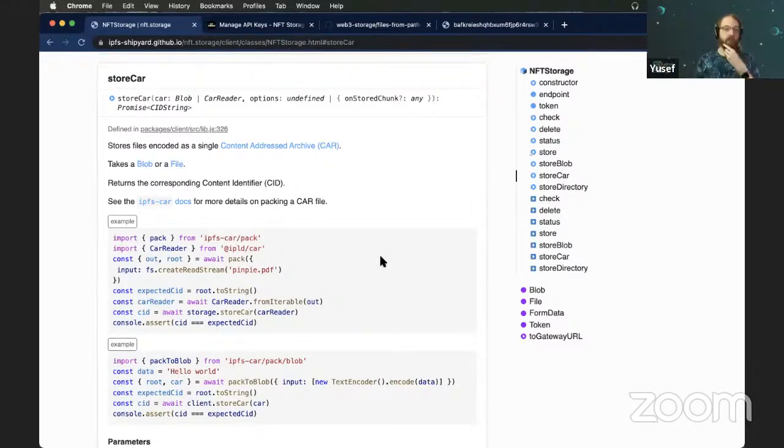So you can use this to submit files of an arbitrary length. Pretty soon, this isn't going to be necessary. The client library will do all the CARring for you, but that's probably only going to make it to the JavaScript client. So once that does land, if you're using a different client, you'll still probably want to understand how CAR files work if you want to upload really large NFT assets.